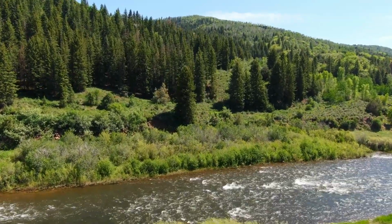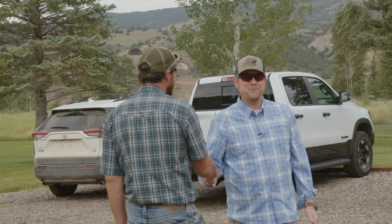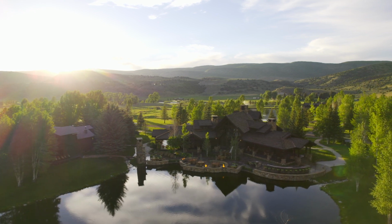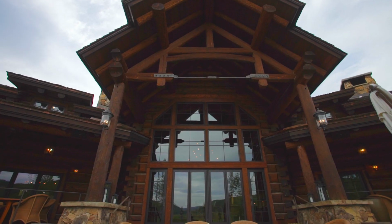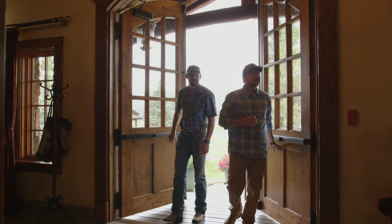Hey Colton, what's up, man? Alan, how you doing? Man, what a gorgeous property here. Thank you. Welcome to Elk Creek. Beautiful. So essentially when you purchase a lot here, that is going to be your membership. And with that membership, you get access year-round to the lodge, the cabins. Holy cow, just as beautiful inside.